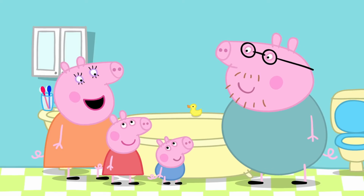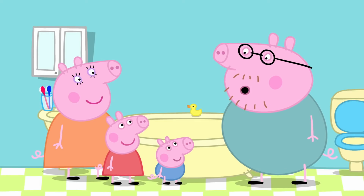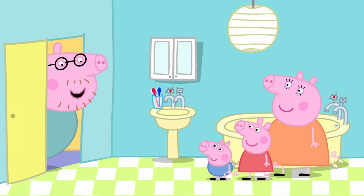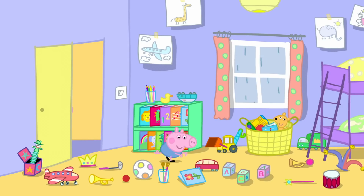Who wants to go first? Because it's an easy game, George can go first. Okay, you all wait here. Daddy Pig is putting the rubber duck somewhere for George to find. The duck is somewhere in your bedroom. George is looking for the rubber duck.